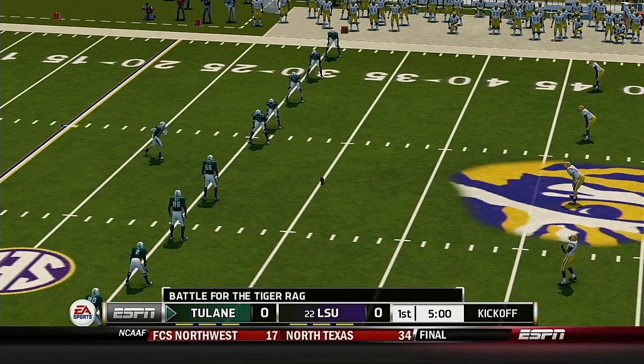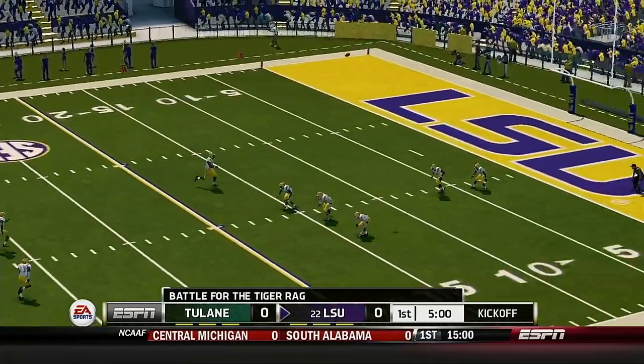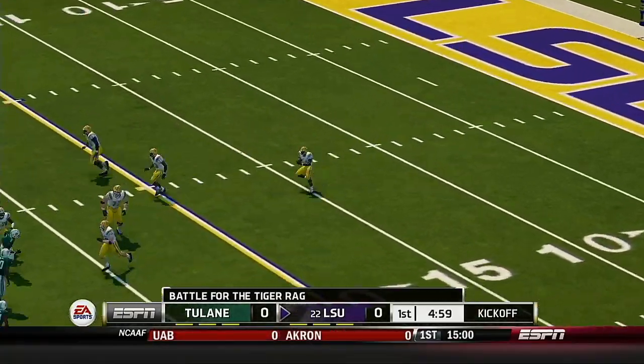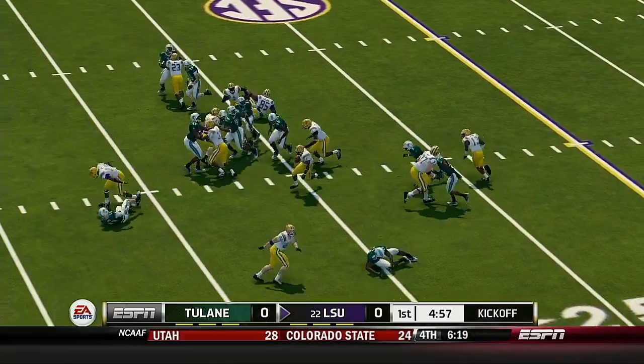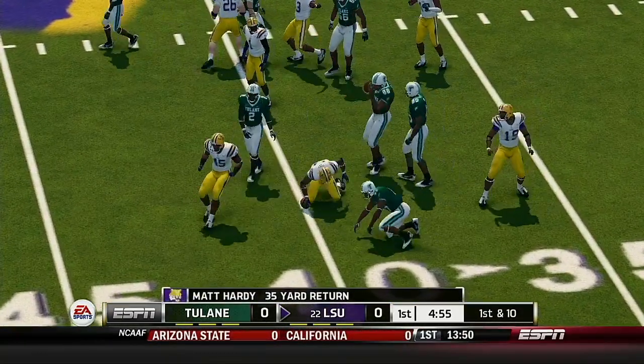The kicker's got the ball set up, and we're ready to get this thing started. He's to the 20. Across the 30. He's tackled at the 39.